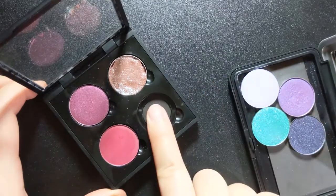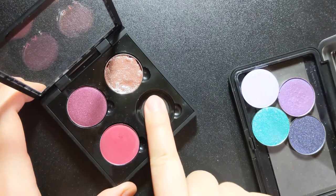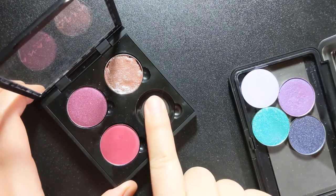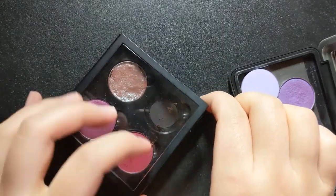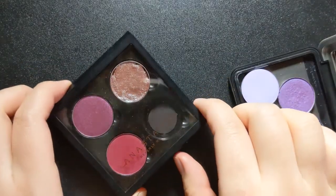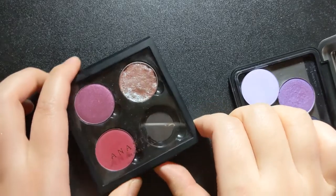I still have one more space, and if I were to ever get a chance, I think I might put in a black so I could really play around with it. But for now, this is a really nice, solid little curated collection, and it's the reason why I don't really reach for that Cherry Coke palette.